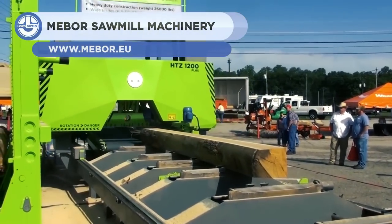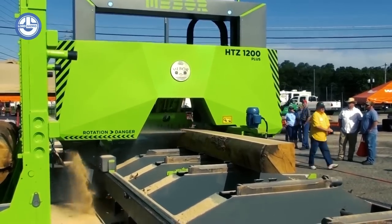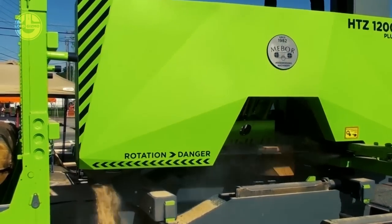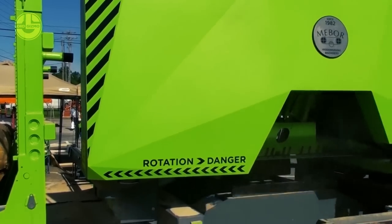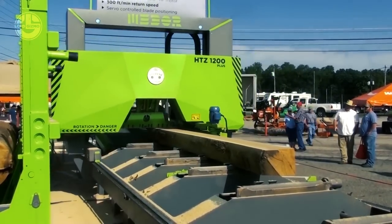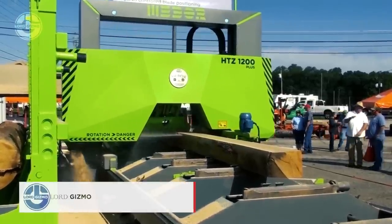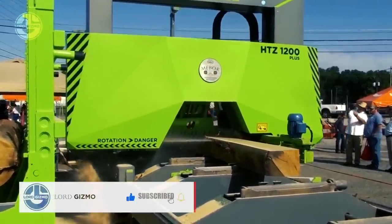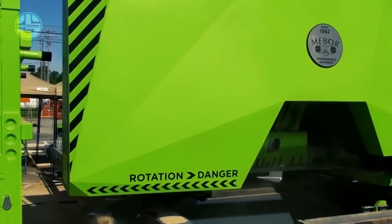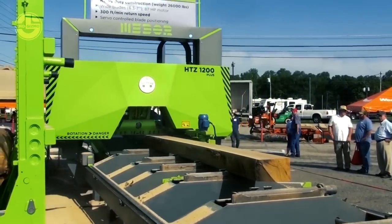The MEBOR HTZ 1200 Plus is a heavy-duty horizontal bandsaw designed for converting large logs into lumber. It can process logs up to 1200 mm in diameter and 6.5 meters in length. Also, its steel frame and strong engine make it suited for cutting even the hardest of woods. A hydraulic mechanism guides the saw blade, which is driven by an electric motor. This feature enables accurate and consistent cuts, making it a popular option for sawmill operators that want precision and efficiency in their cutting operations.